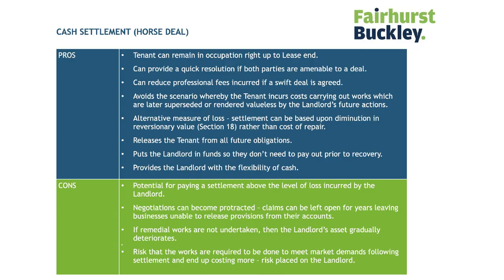It enables the tenant to be released from more future obligations, and it provides the landlord with flexibility of cash so he can do what he wants. Assuming that the cash settlement is properly documented, the landlord's free to do whatever he wishes with the money. The negative, from a tenant's perspective, is that you can end up paying a settlement level above what the landlord's ever going to spend on the building. So essentially the landlord can end up with a cash windfall if he relets the building on the same terms without doing any works.